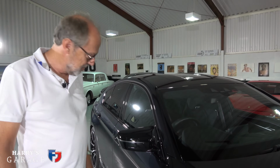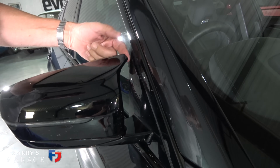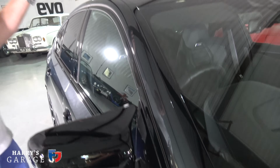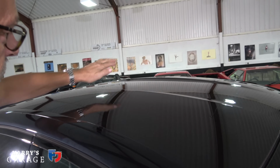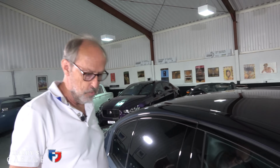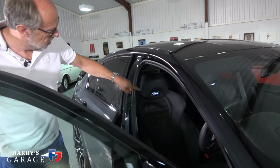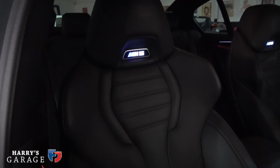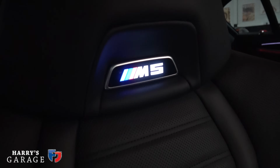Some of the fun styling details of this car. I love this mirror. You think that it's got a second spur here, but it hasn't. There's a sort of gap. And the other thing, the carbon roof you get on the M5. I like the way it has this sort of crease down the middle, a sort of styling rather than just being a flat panel. And then when you open the door, you get this glowing M5 in the seats. We're not going to look at the interior right now because it's a black car and black interior, but that's quite a fun detail.